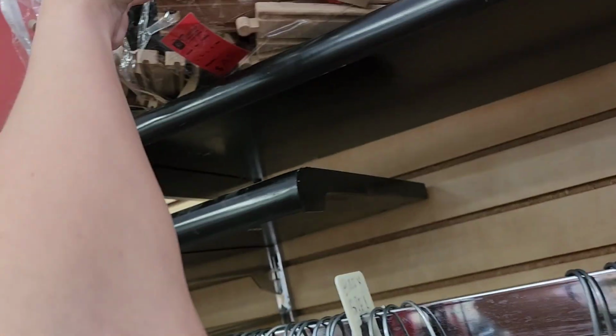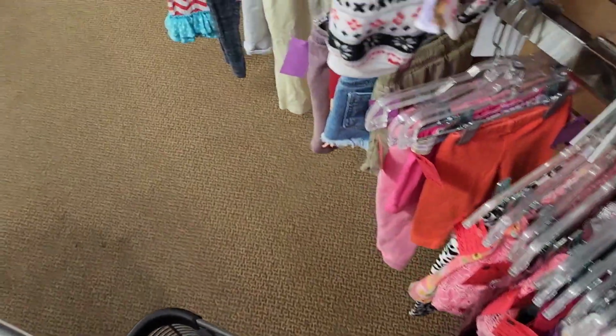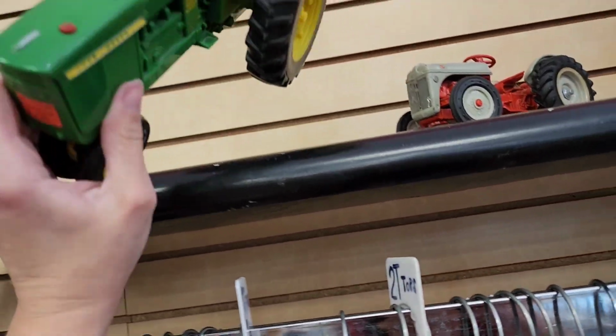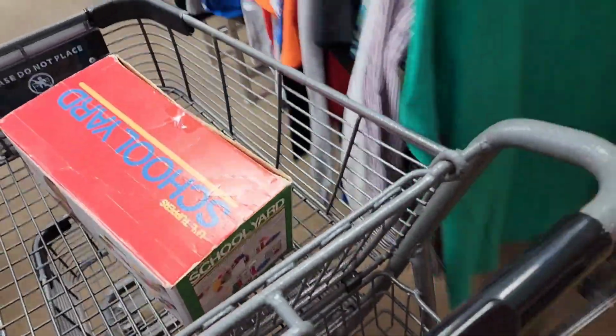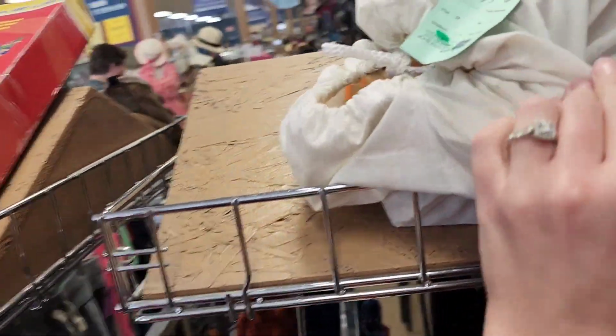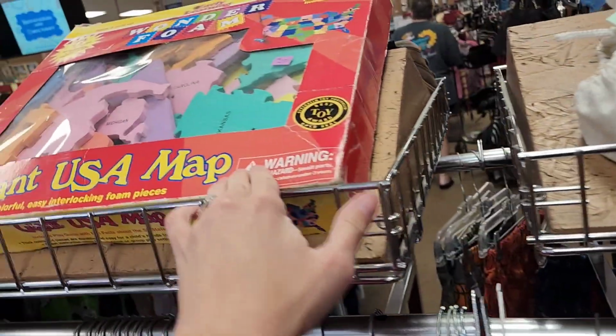Those are those wooden train tracks. I do pretty well with selling vintage toys, especially in the box. Normally when I find vintage toys, they're not in the box. They're normally like in a bag. Those are some blocks, you know, like alphabet blocks.